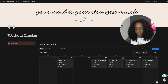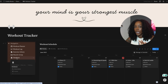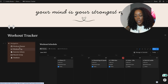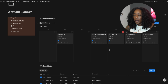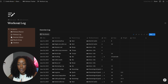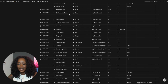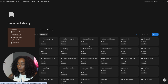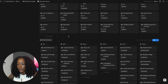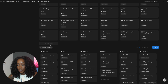Now here under navigation, I do have workout planner, workout log, exercise library, muscle group, and then the database is where you would change things around. That's when I was building it, but you do have the workout planner by itself, which includes workout history and what you're doing. You have the workout log by itself. Your entire exercise log is everything. You have your exercise library, all the goodies, and you'll come here if you want to add a new exercise. Come new page.